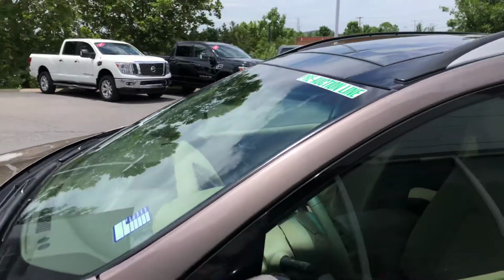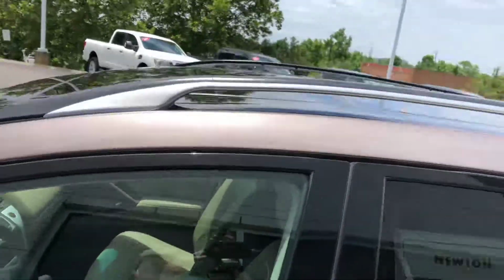This vehicle is available for a limited time. It's a part of our pre-auction line.